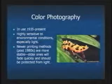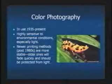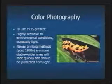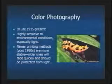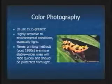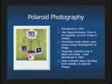Color photography was introduced in 1935 with the Kodachrome process by Kodak. And the main thing to be aware of with color photography is, especially before about the 1980s, this is a very light-sensitive photographic process, and the prints will fade very quickly if they're exposed to light. And we're going to talk about some methods of controlling this later on. But keep this in mind because so much of the 20th century is documented on standard Kodak type or whatever color film, and it's going to cause major problems down the road, I foresee.